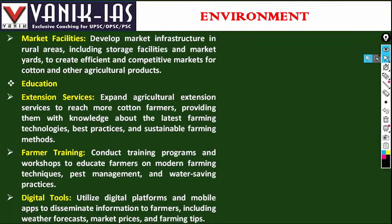Education and extension services: expand agricultural extension services to reach more cotton farmers, providing them with knowledge about the latest farming technologies, best practices and sustainable farming methods. Farmer training: conduct training programs and workshops to educate farmers on modern farming techniques, pest management and water-saving practices. Digital tools: utilize digital platforms and mobile apps to disseminate information to farmers, including weather forecasts, market prices, farming tips and any other support during the farming process.